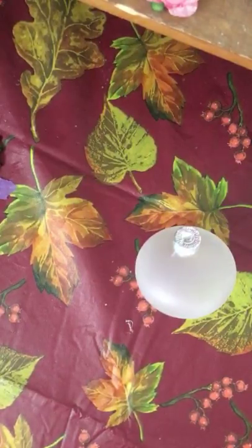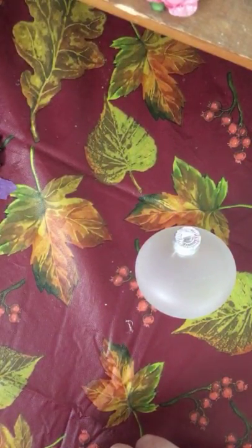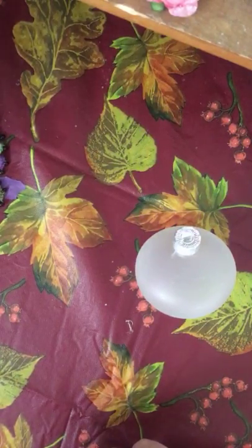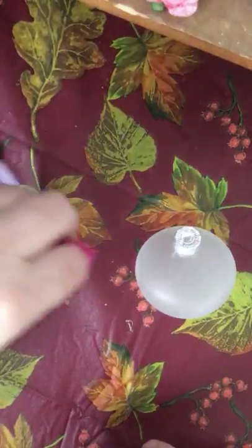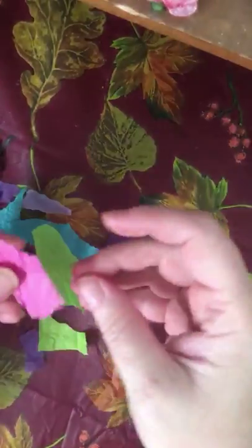And you'll need tissue paper, and I'm actually just going to do another one with the rainbow paper, because I've already got some that's torn up. So what you're going to want to do is just shred it. That's all you do, is you just tear up pieces.